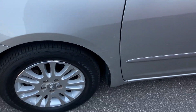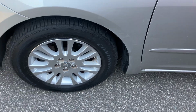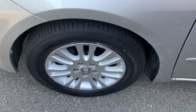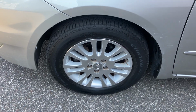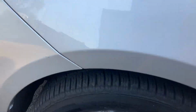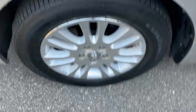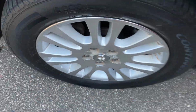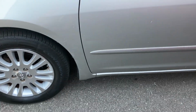This fender appears to be in pretty good shape. There's a couple little scuffs down low here that apparently didn't buff out, so kind of hard to see because it's silver, but it's got Continental TrueContact all season tires. They have good tread depth yet. Wheels are all in decent shape. They do have a little bit of the spider webbing that this generation of Toyota wheels gets. Something gets under the clear coat and makes that little spider web stuff.